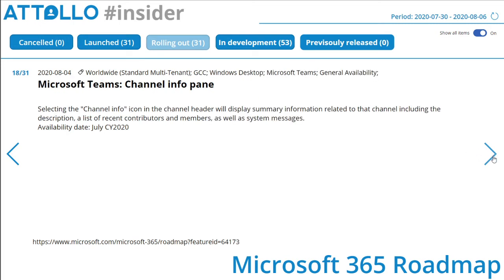Microsoft Teams channel info pane. So selecting the channel info icon in the channel header will display summary information related to that channel, including the description and a list of recent contributors and members, as well as system messages.